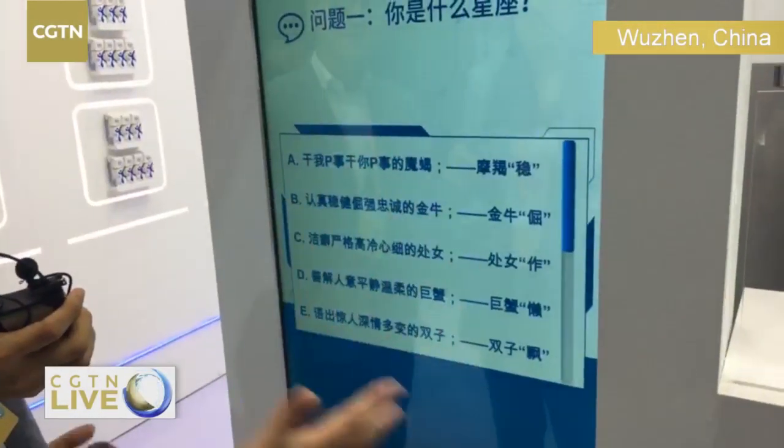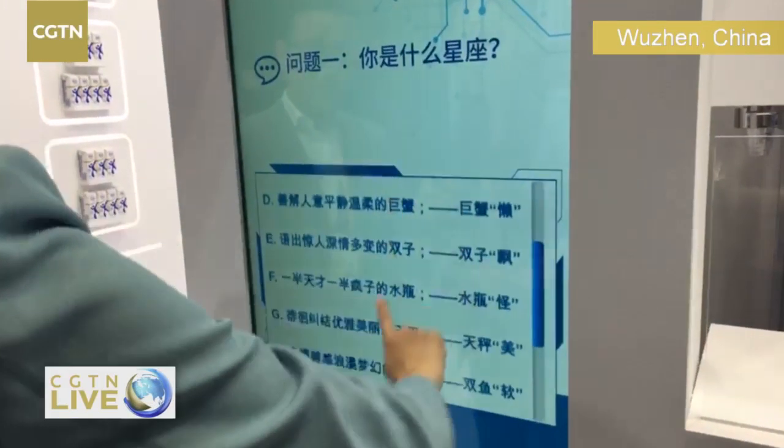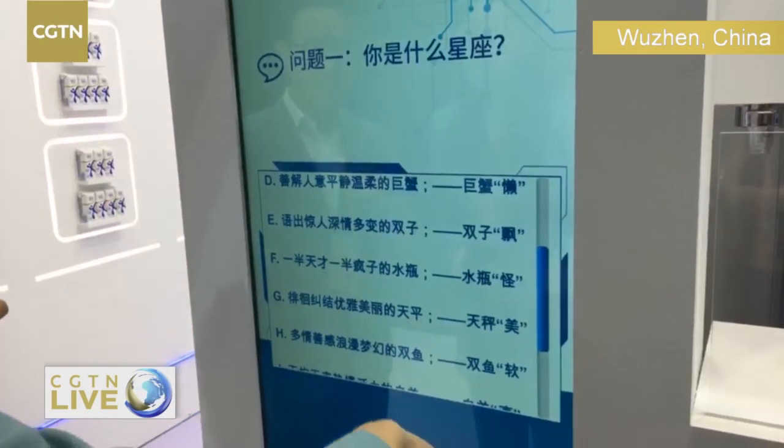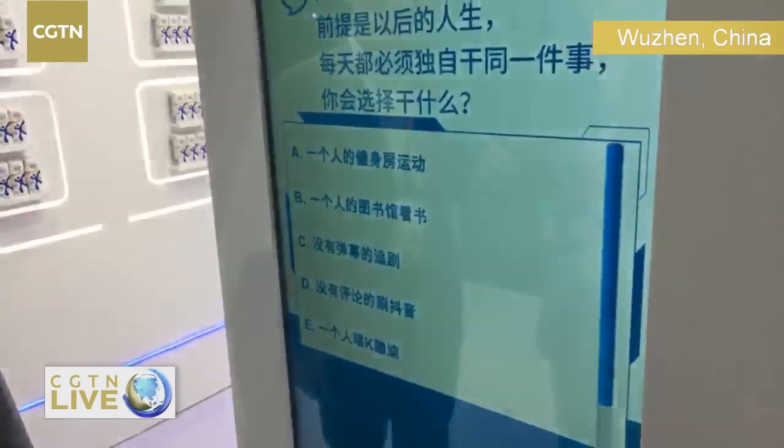Okay, so there's a couple of questions. What is my constellation? You might ask, what does it have to do with milk here? I don't know. Let's find out. I'm a Libra.